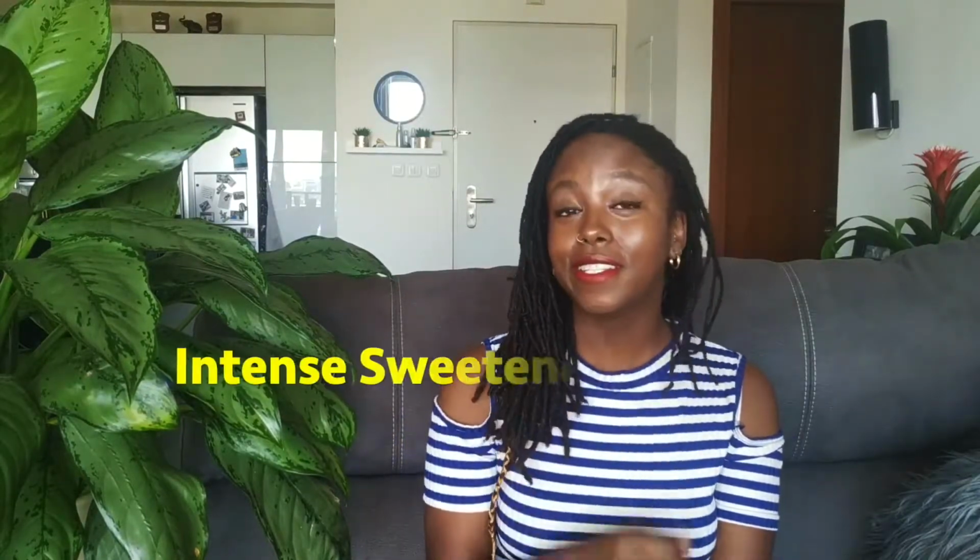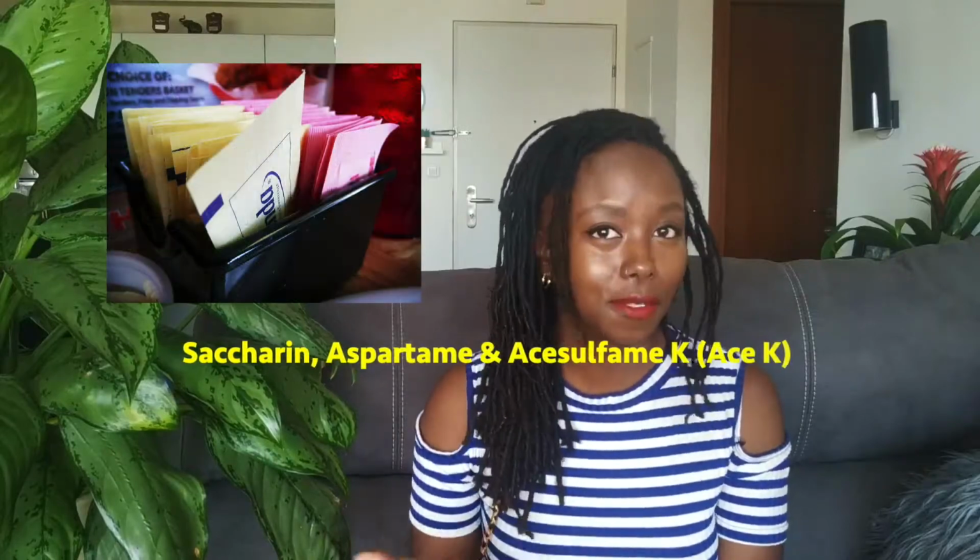Sugarless sweeteners can be divided into 2 categories. So the first is intense sweeteners like saccharin, aspartame, and ACE-K for example. And because they're several hundred times sweeter than sugar, they're only needed in tiny amounts, so they provide a negligible amount of calories, which makes them suitable for diet products like diet soda.